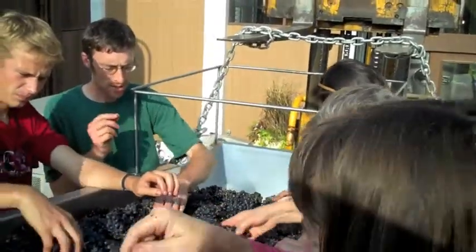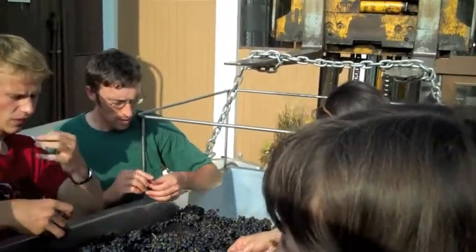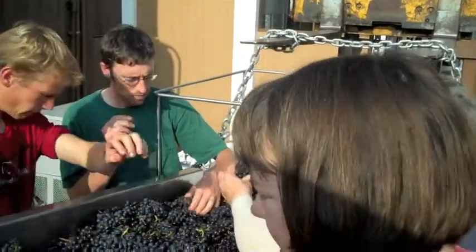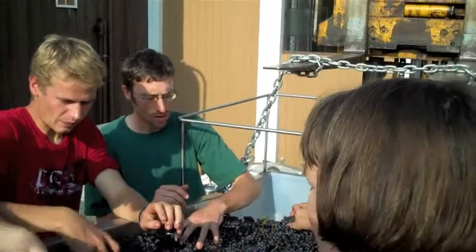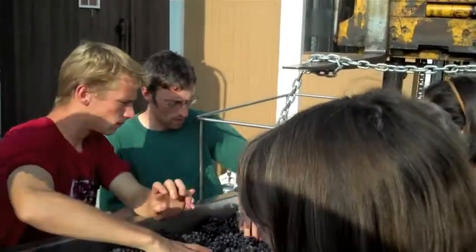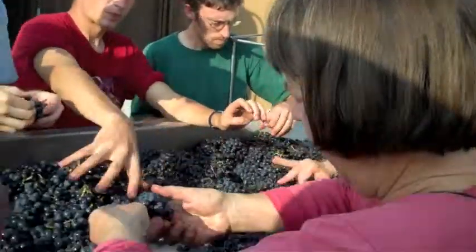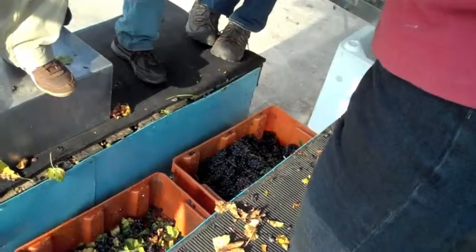The slightly underripe clusters are, you can see them in the light. They're just a hint of pale close to the stem, and so they're fairly easy to pick out. And that's what you're throwing down here. Okay, but this is okay, right?